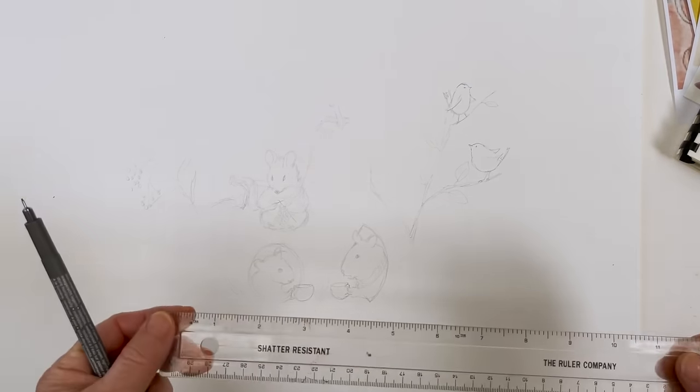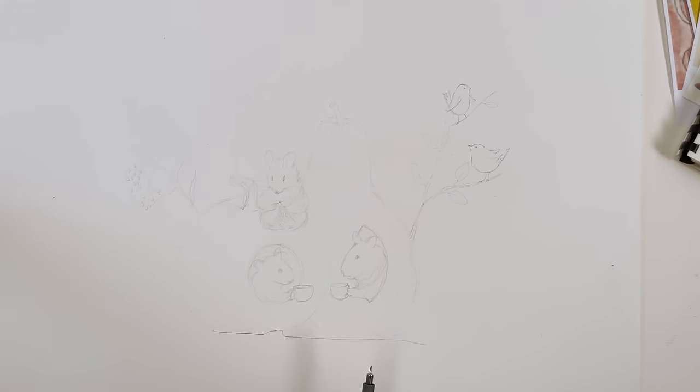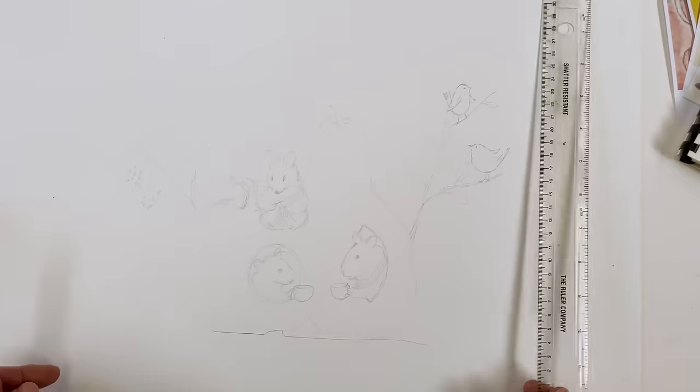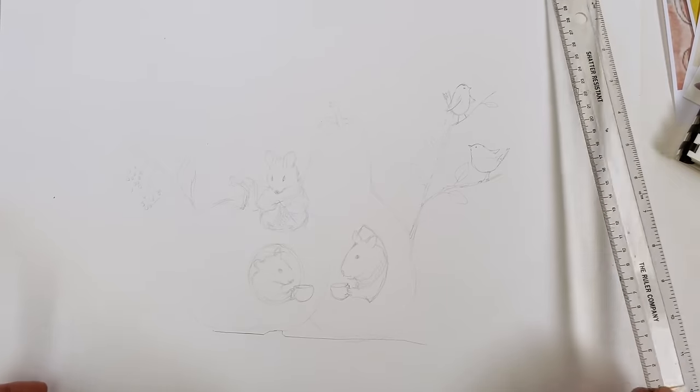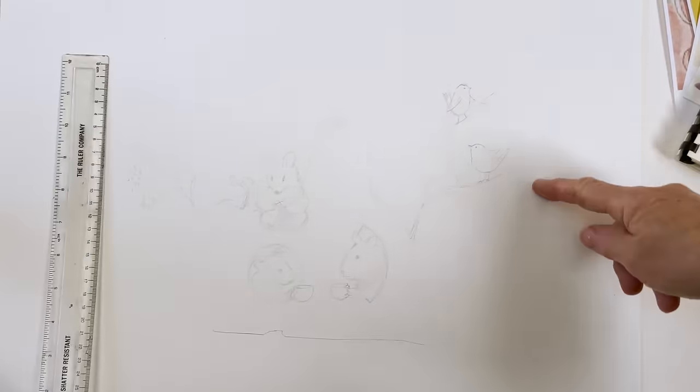I decided to give myself a nice lot of space because I wanted to make sure that the mice came out bigger so I could draw them properly. So this is about 18 inches by about 14 inches. And the picture is going to be kind of like that.